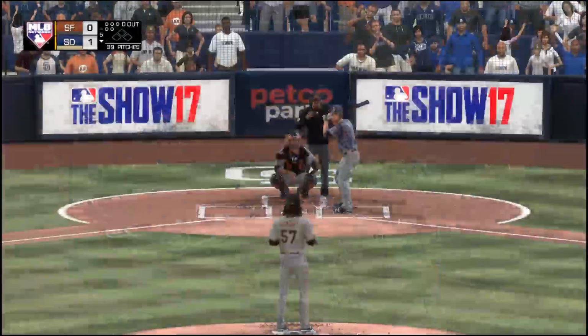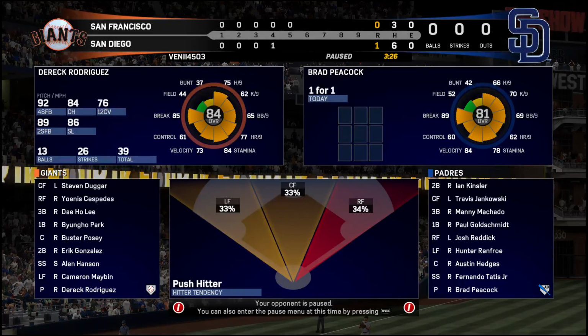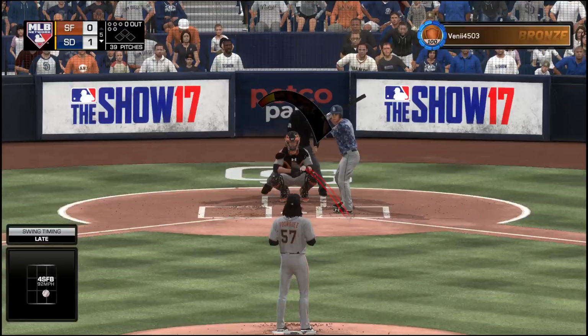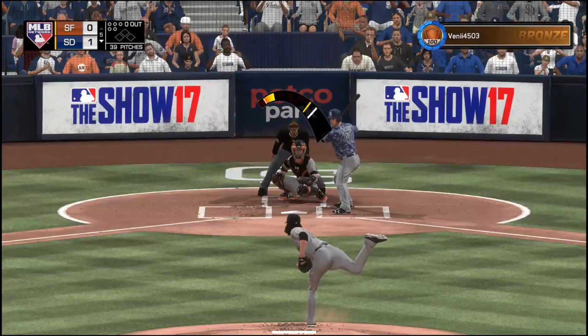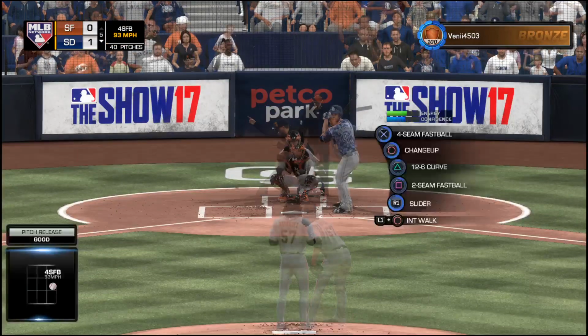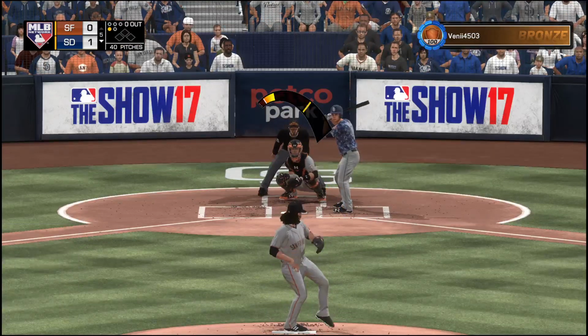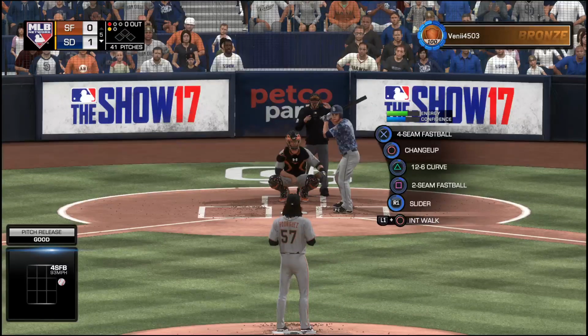At the plate, Brad Peacock. He'll start things out. Catcher, Brad Peacock. First offering on its way. Checks his swing, but this pitch is right there for strike 1. The windup and the 0-1, a fastball that just misses inside.